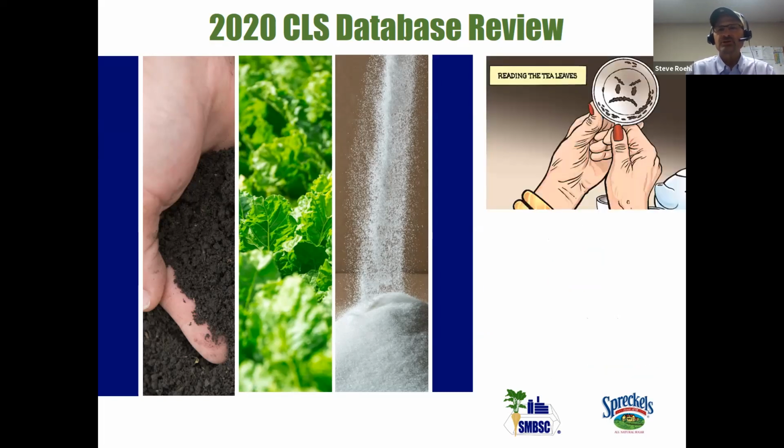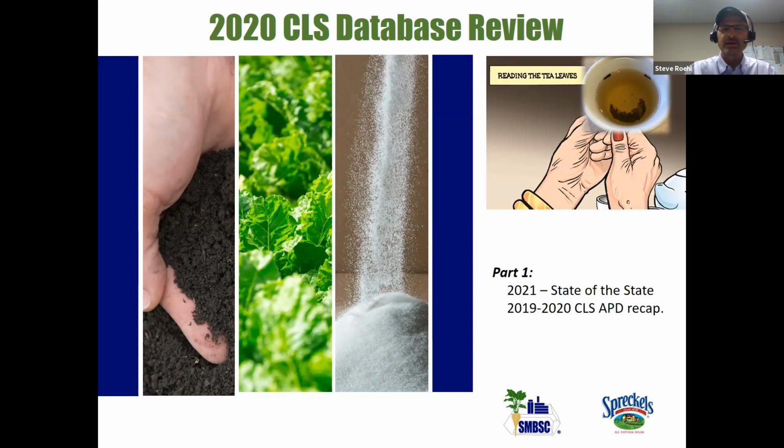Southern Minnesota Beet Sugar, trying to control Cercospora Leafspot over the decades has been a little bit like reading the tea leaves. You look inside and far too often you see this ominous little sinister fellow here frowning back at you. But I think in the last couple of years, I'm proud to say that I think that we have turned the tide a little bit, and we maybe turned that frown upside down. We're starting to feel a little bit more confident about our ability to take hold of the steering wheel and guide our own destiny.